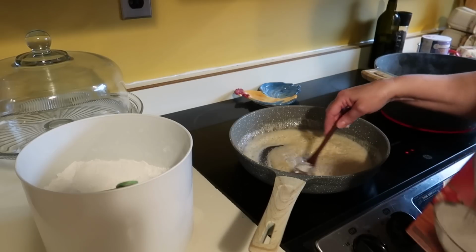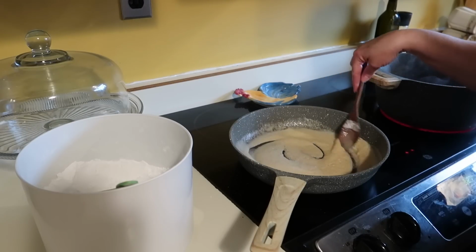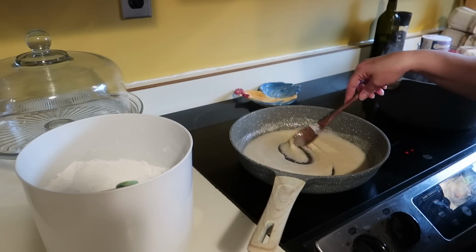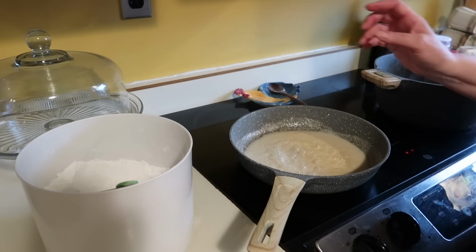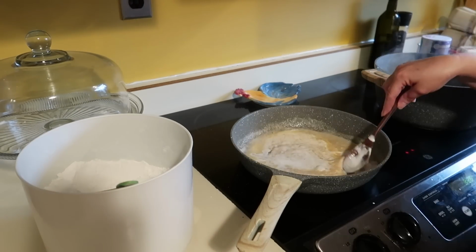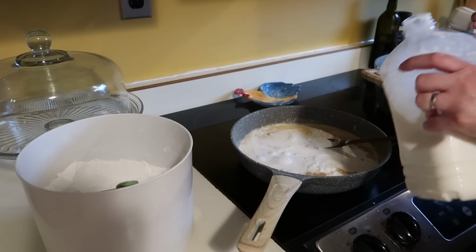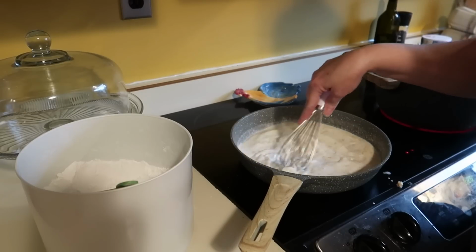Now I have a little bit of heavy whipping cream that I need to use, so I'm going to use that along with some milk to add to this. Let that cook for a minute. Okay, so now I'm going to add my heavy cream. And I'm going to add some milk. I'm going to use my whisk for this.